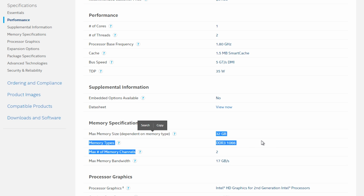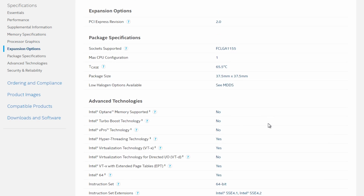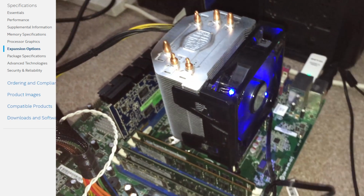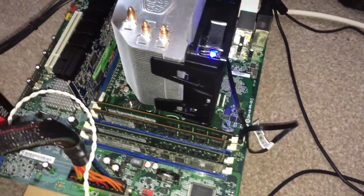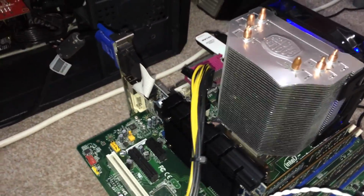Instead, I thought we'd just have a bit of fun with it today, making it do things it was never really designed for. So first of all, I paired it with a very low-end GPU, a Radeon HD 4350, which in hindsight probably isn't too different in performance from the onboard 2nd gen HD graphics.